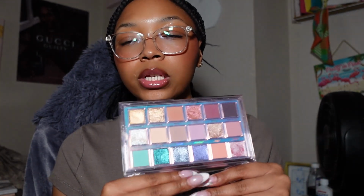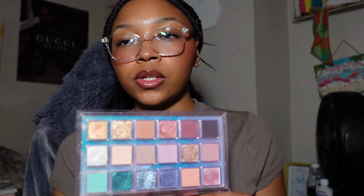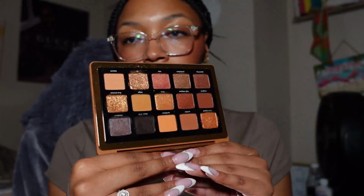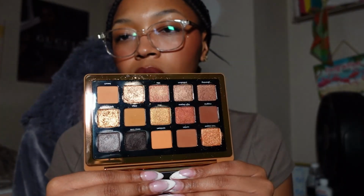Whole top row is stunning. Got your little pops of neutral in there as well. This is Rose Quartz, the Rose Quartz palette. It's neutrals, nice cool tones. Natasha Denona bronze palette. Did a look with this the other day and I got so many compliments at work. Nice bronzy warmth. Nice palette for the fall.